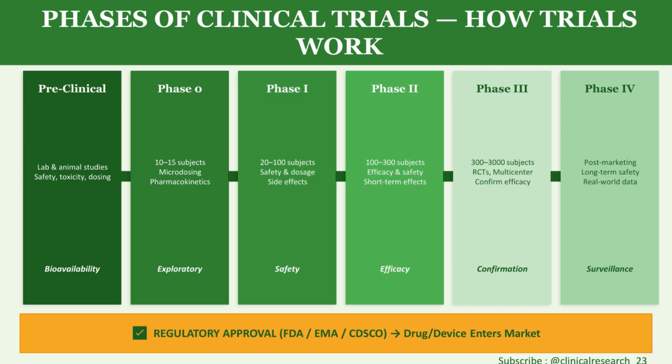Let's walk through the phases of clinical trials and understand how they work together to bring a new drug or device to market. First, before any human testing, we start with preclinical studies, which include lab and animal research. These studies focus on safety, toxicity, and dosing, helping us determine if the product is worth moving forward.